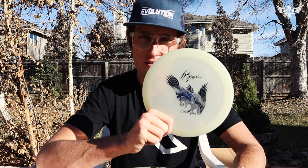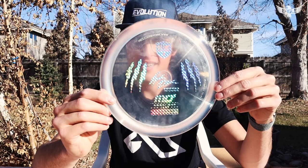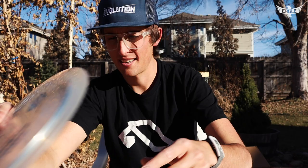This was when I was back on Black Ink Discs, one of the old Eagle stamps. I should honestly send this one to Jay at Huck Lab to dye up, because that would make it beautiful. Shout out to Jaime, this icy clear FD3 with the 5503 Eagle stamp on there. I was trying to throw this. Unfortunately, it wasn't as overstable as I wanted it to be, but still just a very, very pretty disc.